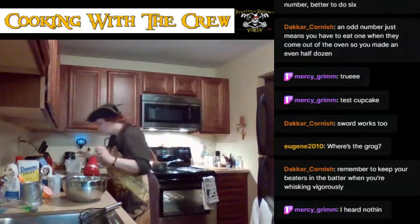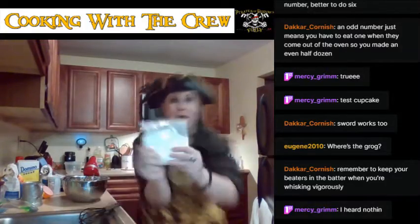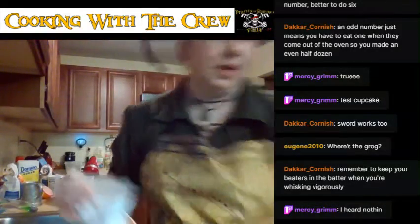All right. Then, we're adding confectioner sugar. Pre-packaged like a cheater like I am right now, just like this. This is where my blades are, so there you go. Slice, slice, slice.